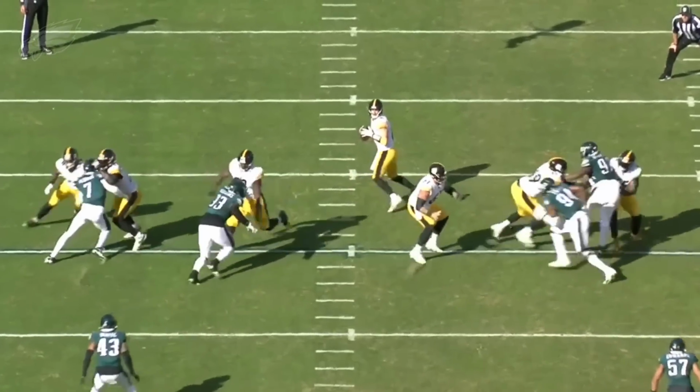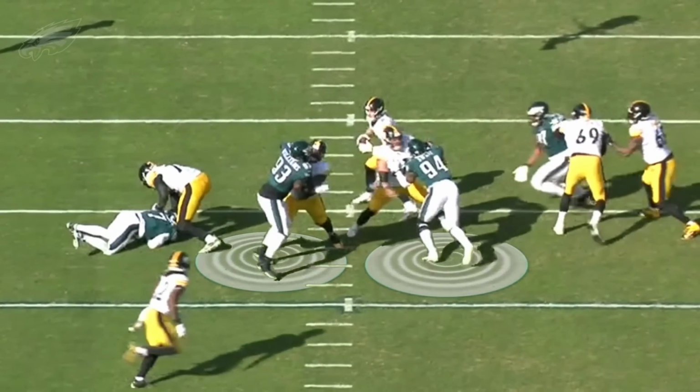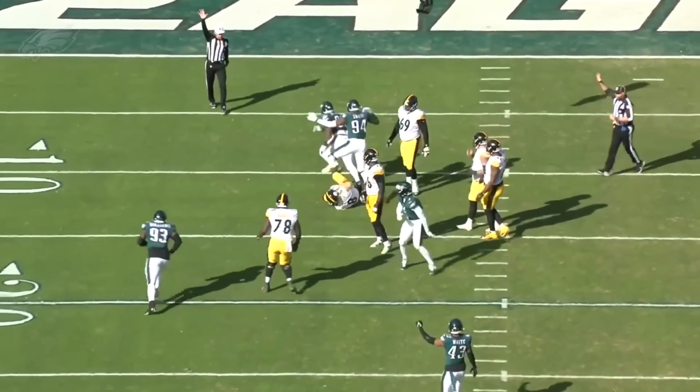You're going to see that Pickett's got nowhere to go with the football, and Hargrave was able to close late in the play after being the picker initially on this one. Outstanding job from the Eagles defense executing on these stunt concepts.